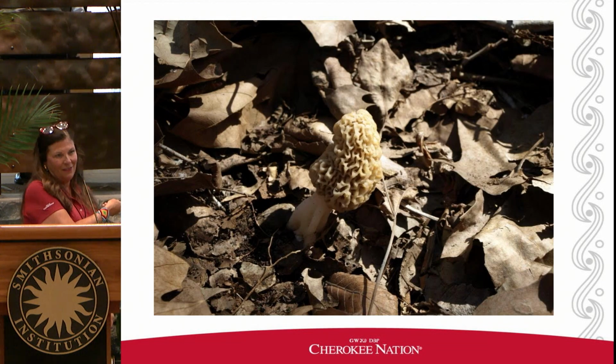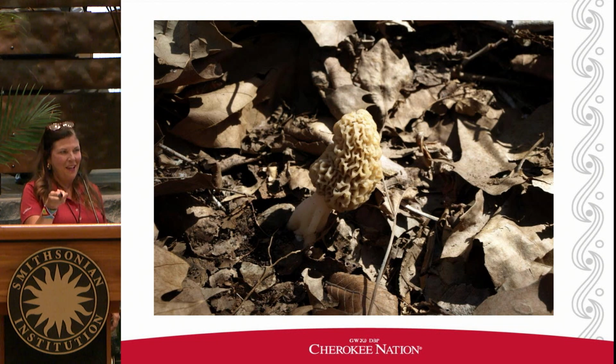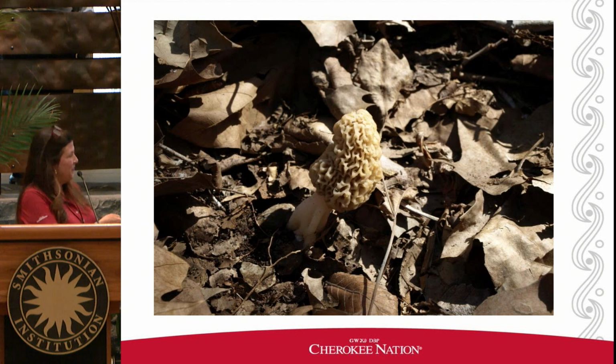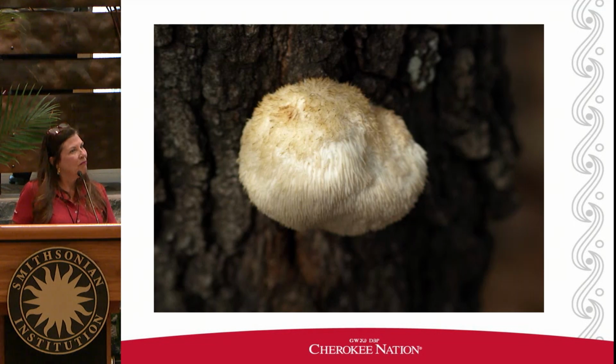Y'all know what that is. Yep, Morel. All right, yep, Morel mushrooms. Those grow in Cherokee Nation too. Hard to find, but definitely grow in Cherokee Nation. How about this one? It is a mushroom. Excellent job. Do you know what it's called? A fuzzy mushroom? That's exactly what it's called. How did you know? It's also known as owl's head, but it is a fuzzy mushroom, yes.